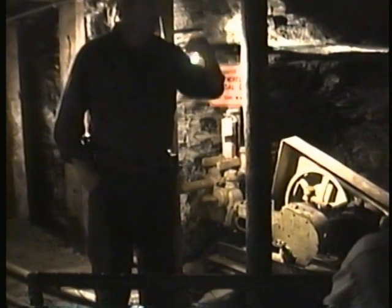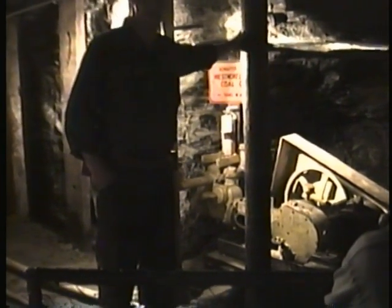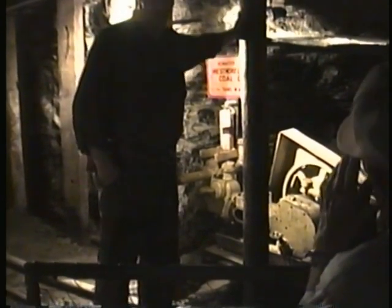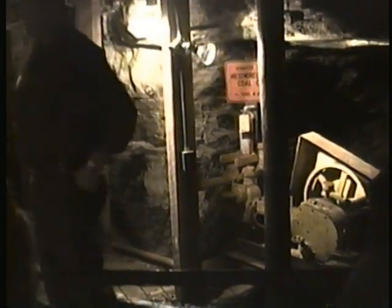Now the only thing they used at that time to hold up this rock, like you see it's over our heads, is right here, this post and timber. That's all they had at that time. But today in the mine, they'll still use these timbers. They will use a header, roof bolts, and cribs like you see here.